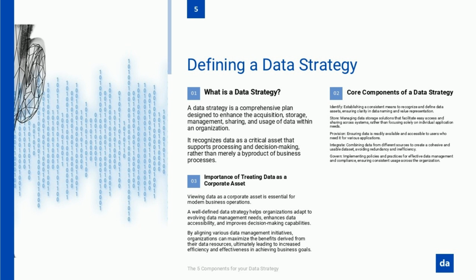This is where discipline comes in. No diet works without portion control, tracking your intake, and sticking to the plan. In data strategy terms, this is called governance. Governance ensures that your data is used responsibly, consistently, and securely. It's about setting rules and policies that everyone in your organization follows.